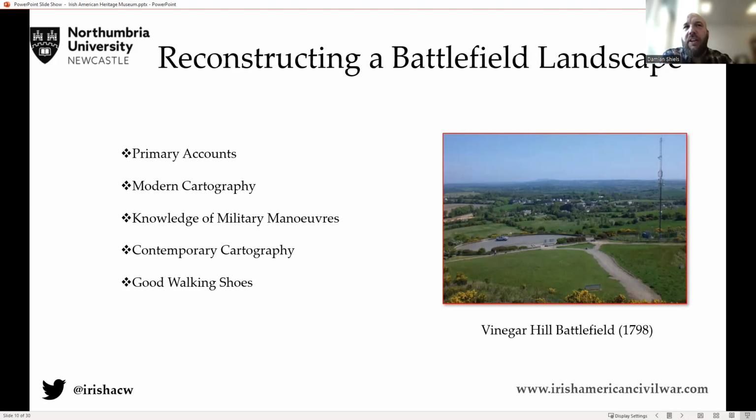You need to have a bit of knowledge of the military maneuvers of the day. For example, we know in 1798 that government troops, British troops, and it should be said, and I'll state it again in a little while, an awful lot of the British troops at places like Vinegar Hill were Irish as well, tended to advance in a similar fashion to what we see in the American Civil War, shoulder to shoulder in a line. That makes a difference to what type of location they'll be looking to engage in.